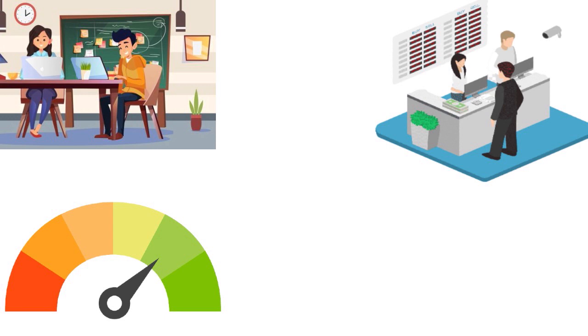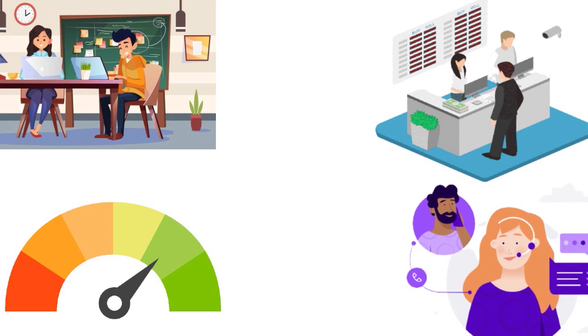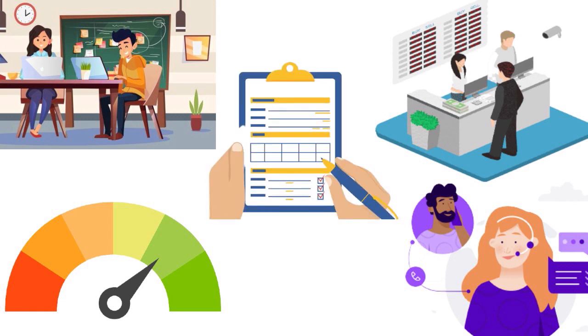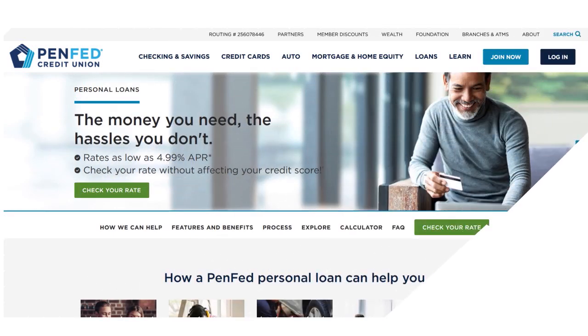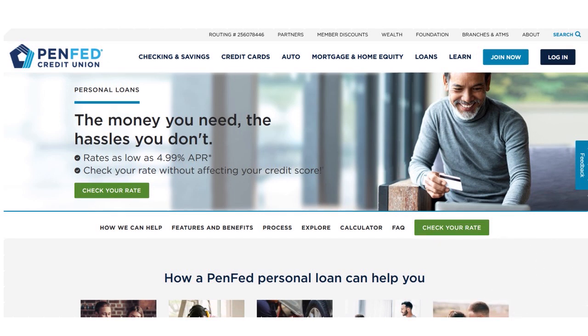Your approval odds are higher because you have a chance to speak to someone. You have a chance to contextualize your conversation and your loan application. You can explain the rationale behind the loan application. You can talk to someone instead of talking to an algorithm. This is important, boss. When you're ready to apply for a loan, I want you to schedule an appointment at the nearest PenFed branch.